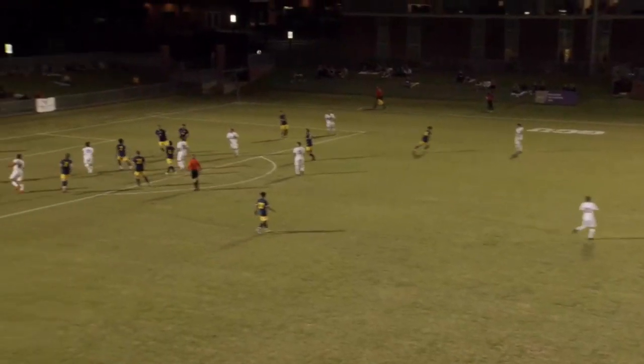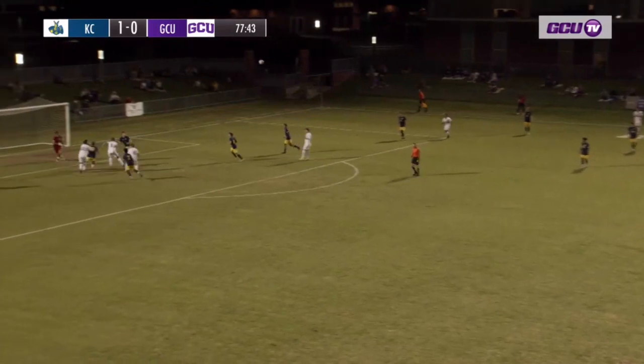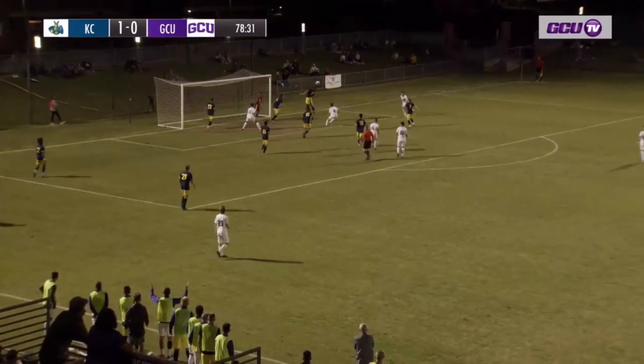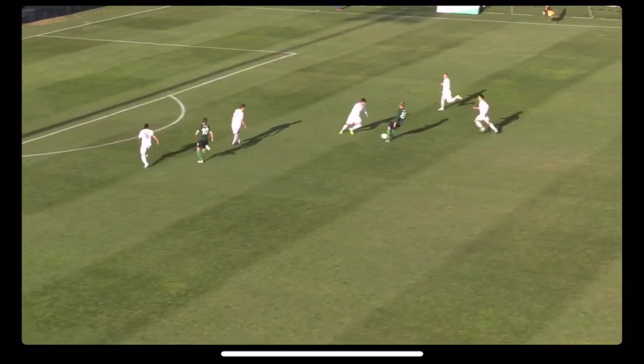Box again. Played up in a collision from Errico. And that one's going to be played in, looking to get one up, and Errico's going to come away with it. Ondo right there, he'll play one in. Errico's got to keep it out.